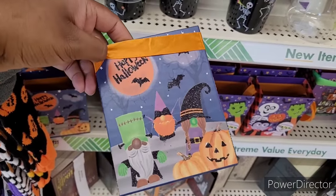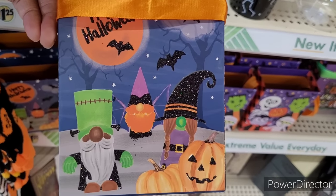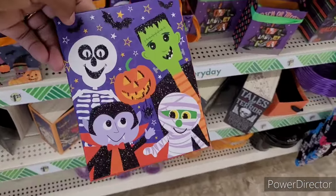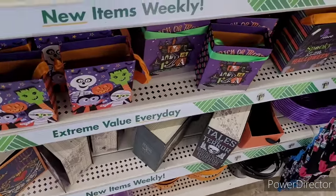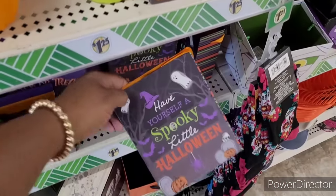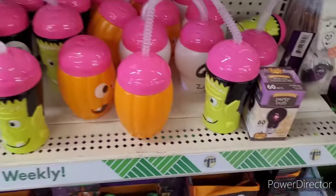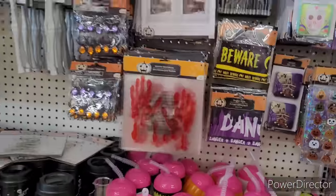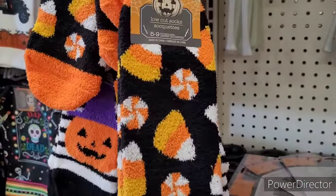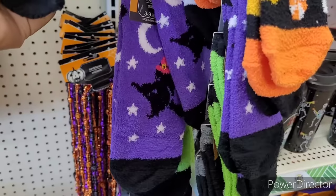All right, let's see. Happy Halloween. See little gnomes. Cute. Just sit out. And they're not scary. Decorating for the little ones. Have yourself a spooky little Halloween. There's a party bulb. Here's some little cups. Ooh, okay, here we go. Ooh, those are cute. I like the fuzzy socks.